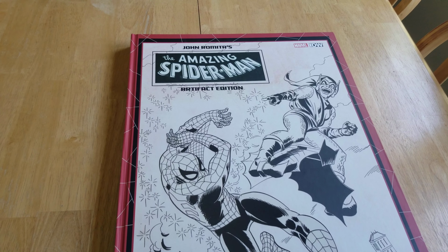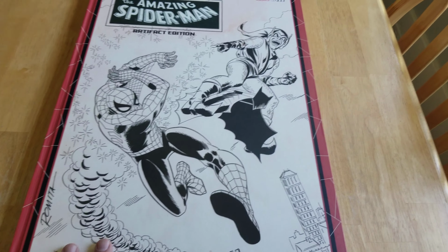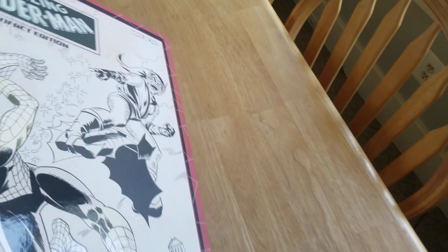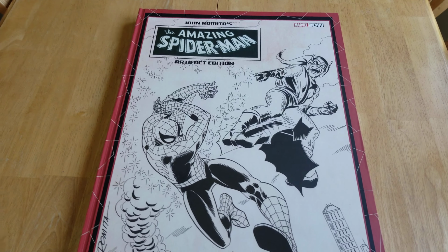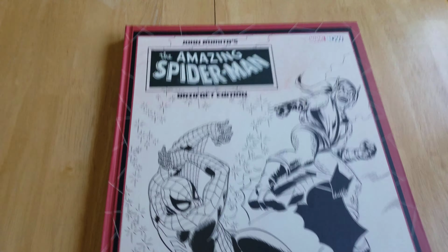Today we're gonna take a look at the Amazing Spider-Man Artifact Edition, John Romita, from IDW. This book is absolutely humongous. It's heavy, it's big, it's very large, even compared to the other editions like this that IDW publishes.